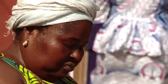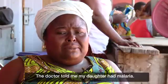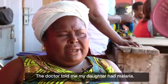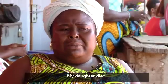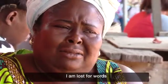Stella Bonzi is a vegetable seller in Accra who lost Amma, her 2-year-old daughter, to malaria. She rushed her to hospital when she developed a high temperature with vomiting. Doctor said malaria. Unfortunately, Amma convulsed, fell into a coma, and died. Every day, 3 children under 5 years die from malaria in Ghana.